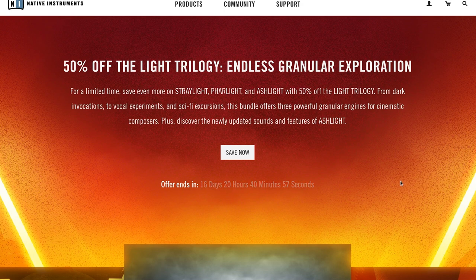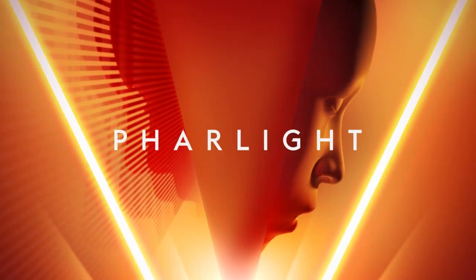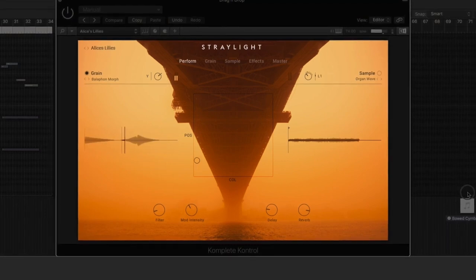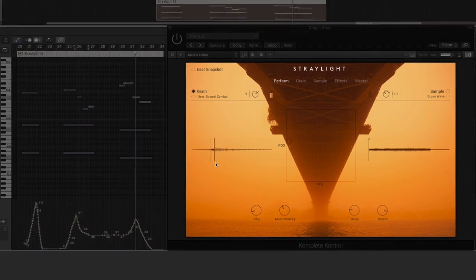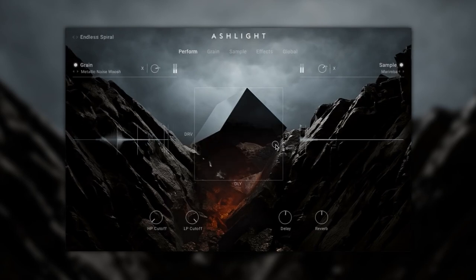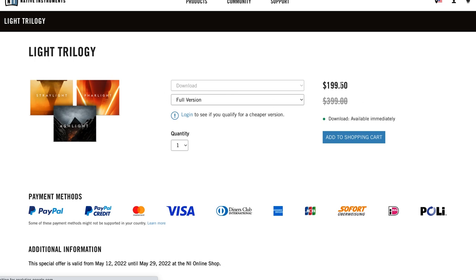Another highlight I can't recommend enough, 50% off the Light Trilogy. This includes Ashlight, Straylight, and Farlight. Normally $3.99 for this bundle, grab it now for $1.99.